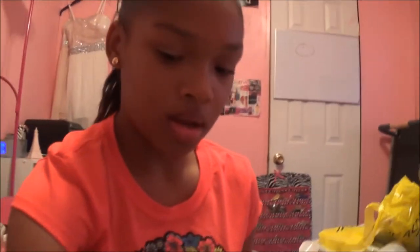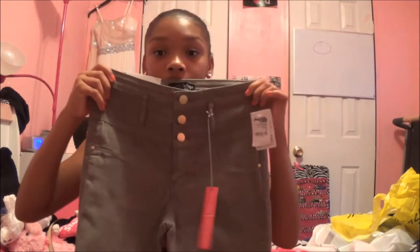Charlotte Russe. So I got a couple of things for school. First thing I got were these jeans, and they're just a really pretty green color. It's really unique. And they're high waist super skinny jeans. A little like that.